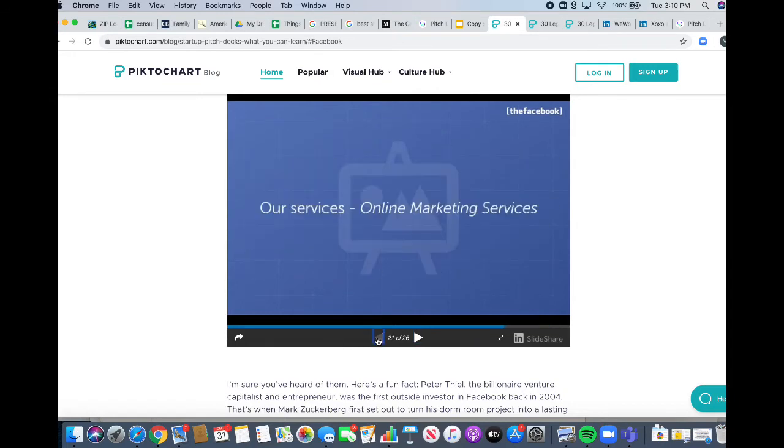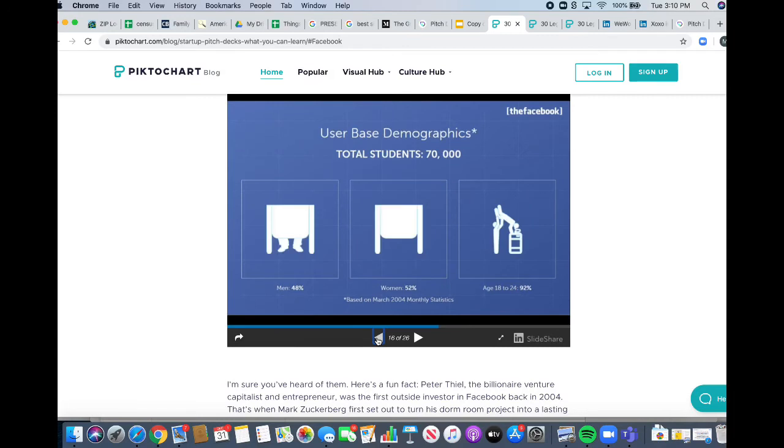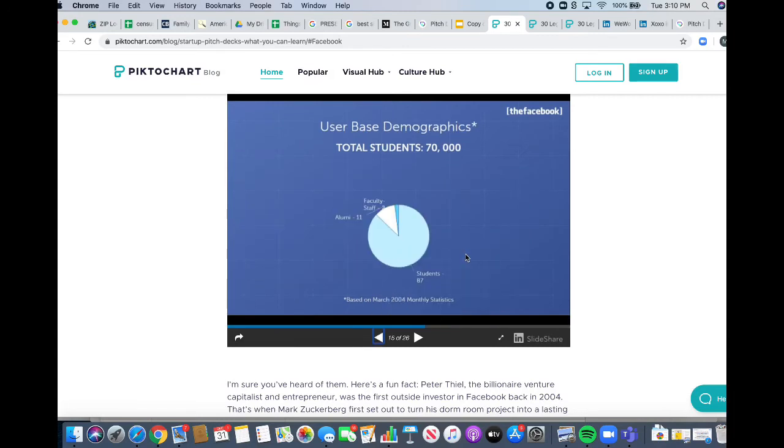So going back just to make sure I'm emphasizing this fully, they look at their user base and then they break it down based on the percentages of participation. And notice they don't try to accomplish this all within one slide.